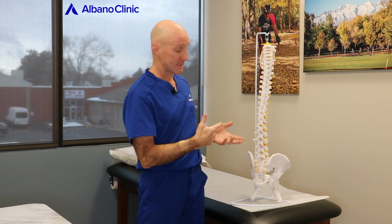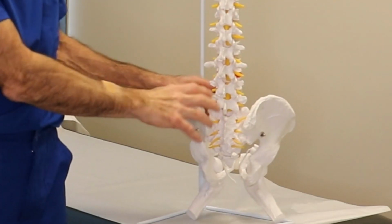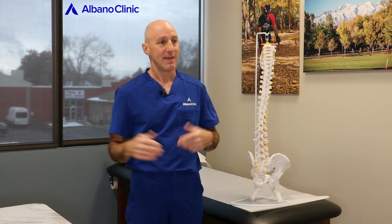And you can really tell the difference, like when we do procedures on people, if they've had a problem in the lower spine and that's really stuck down, you free that up, and just that can help them.